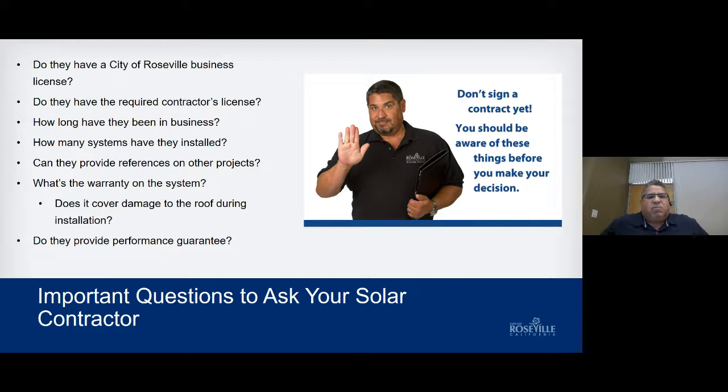Contractors do offer a warranty against damage to your roof. That could be for an extra cost. I haven't heard of any contractors causing any roof penetrations that leak during the winter, but more often than not, they come out and they'll repair them for you.